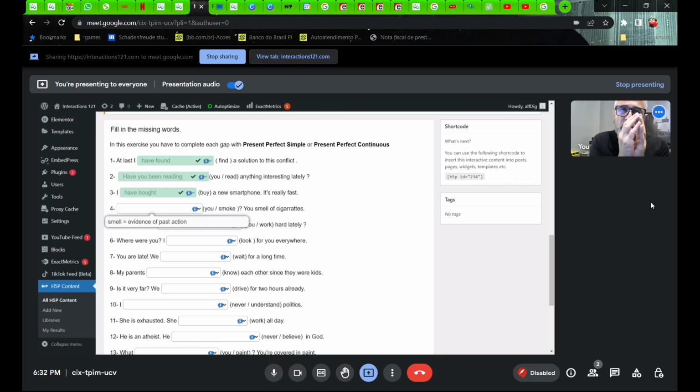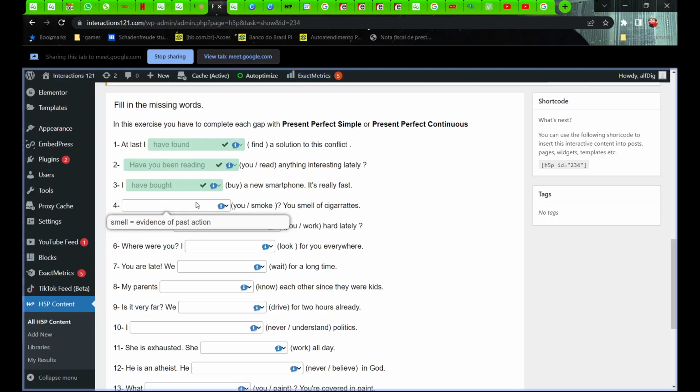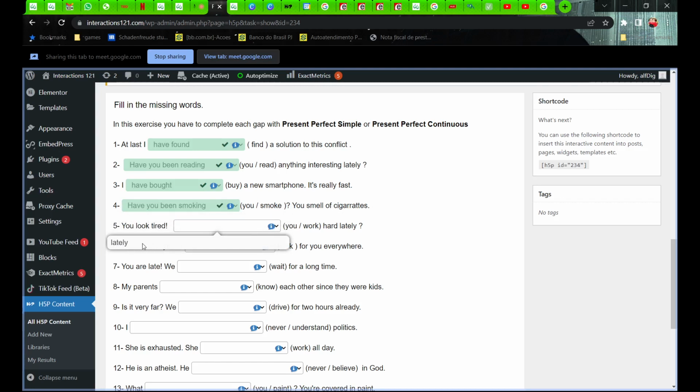So that's the use of present perfect continuous associated with present evidence that suggests that an action was in progress in the recent past. And that's the answer that we're going to go with in this one here. So, have you been smoking? Next: you look tired. Once again, what is this? You look tired suggests that the action to work was an action that was in progress in the recent past.